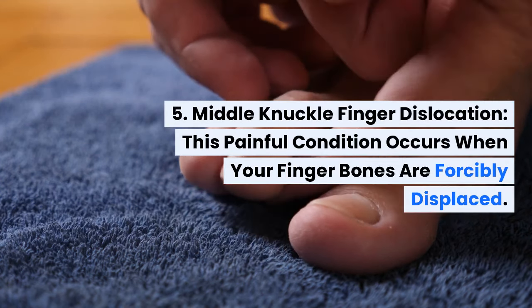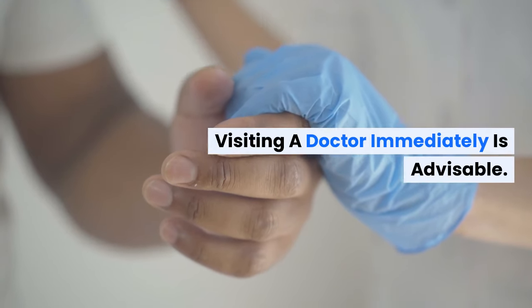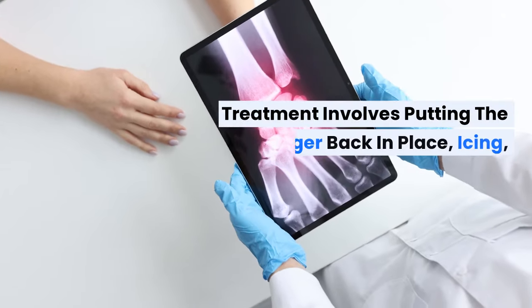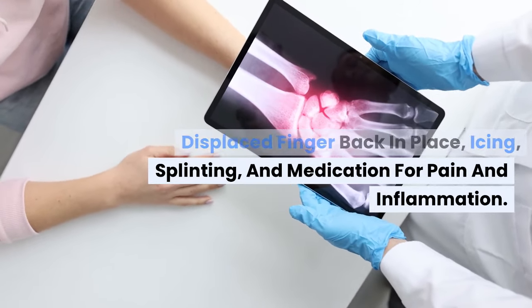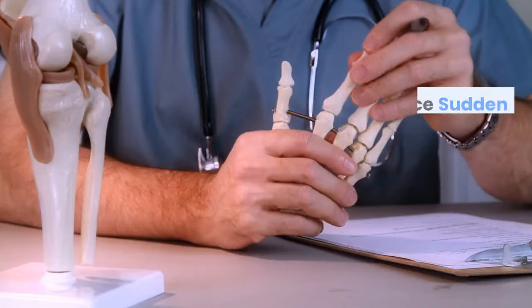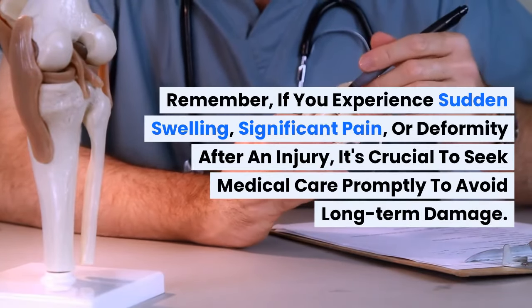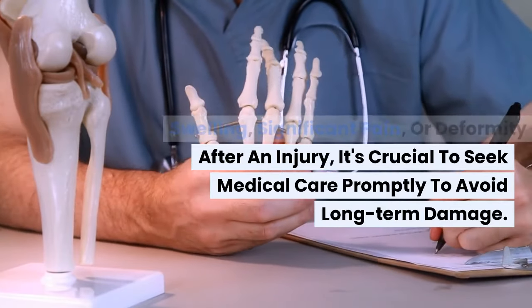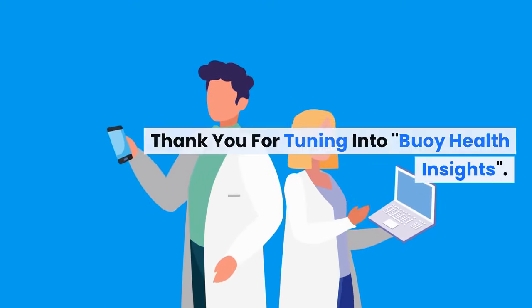This painful condition occurs when your finger bones are forcibly displaced. Visiting a doctor immediately is advisable. Treatment involves putting the displaced finger back in place, icing, splinting, and medication for pain and inflammation. Remember, if you experience sudden swelling, significant pain, or deformity after an injury, it's crucial to seek medical care promptly to avoid long-term damage.